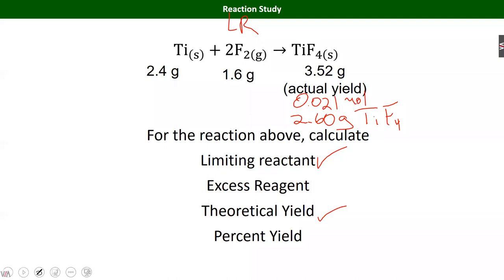Same thing, right? So showing your work would be showing times 100%, but if you're comfortable multiplying by 100 in your head, I'm fine with that too. So our percent yield in this case, we're going to get 3.52 grams over 2.60 grams times 100. So we'll get something like 140. How many sig figs do we have to keep? 3, so 135. Good.